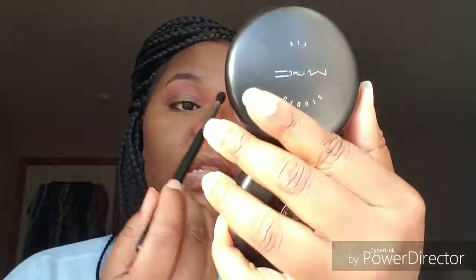Like the NYX Can't Stop Won't Stop, they did 40-something shades for their foundation and did, like, 20-something shades for their concealer? Really? So yeah, I'm just happy that a brand actually did an even amount of foundation and concealer. Because to me, that's what matters at the end of the day.